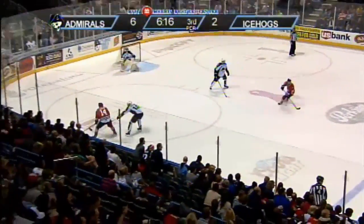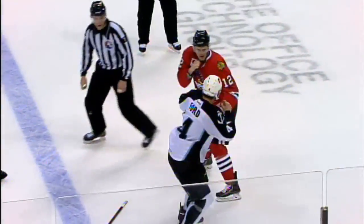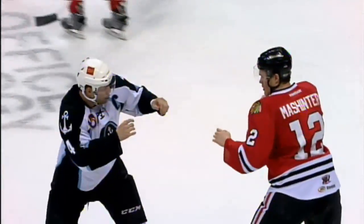Ford and Maschinter are going to drop them. Ford and Maschinter at the blue line. Ford wanted a piece there. He hit Maschinter as the puck just went by, and now they square off. They clutch. Maschinter throws a couple of rights to the left ear of Ford. A good uppercut from Maschinter, who's hitting the face shield of Ford. Now the helmet pops off of the Admirals captain.